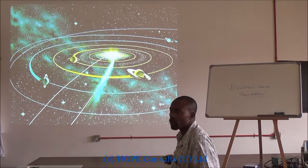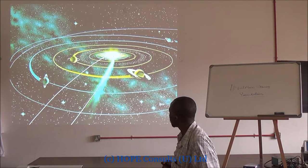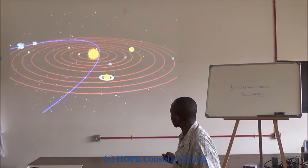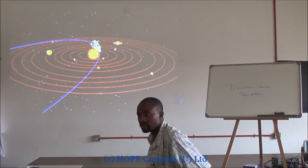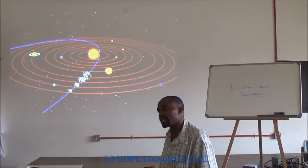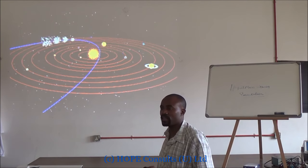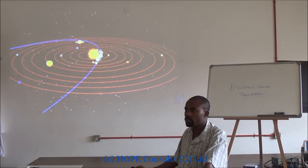The solar system is complex. It's a complex phenomenon. You have all this stuff in space, and you have Saturn here, Jupiter, and Earth here. And as you can see, this is the complexity of the solar system. This one is spinning here, spinning there, another object slowing down. So the complexity of the solar system is what makes scientists spend sleepless nights studying it.